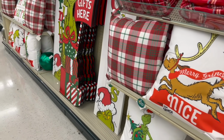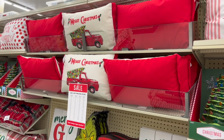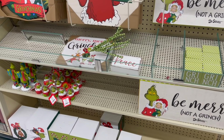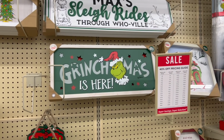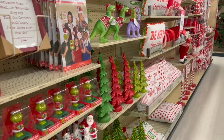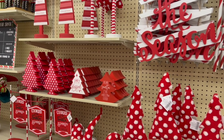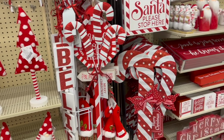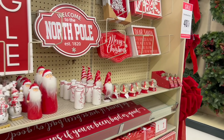Also, they had tons of cute little Grinch pillows and decor. So if you're doing a little boy's room or girl's room for Christmas, this would be the aisle that you would want to hit. We also see just the red and white that was really popular last year with the candy cane theme. So that is also a section here in Hobby Lobby as well.